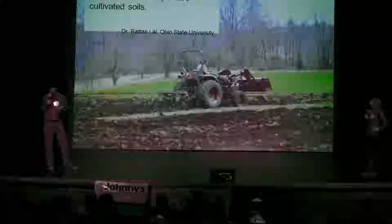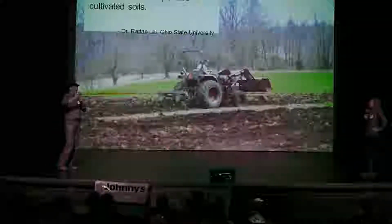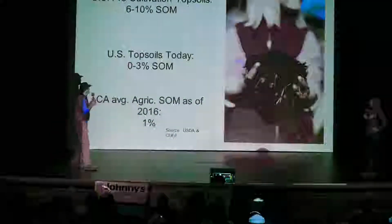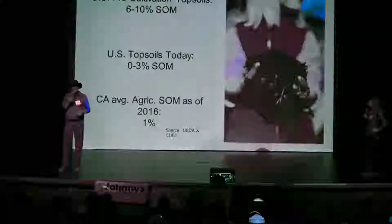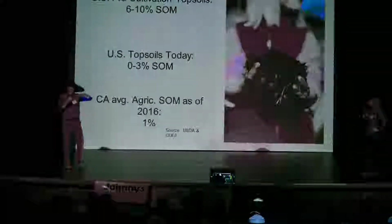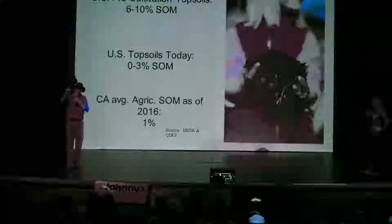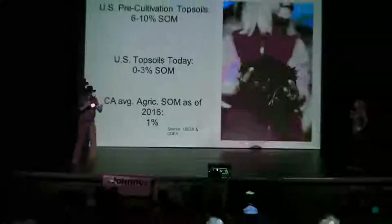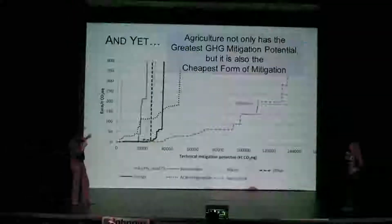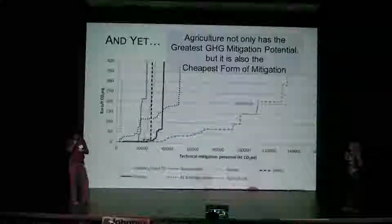And globally, we've already lost about 2/3 of planetary soil carbon from our agricultural soils. That can be seen in our US pre-cultivation topsoils. We're ranked about 6–10% organic matter, and organic matter is about 57% carbon. Just to give you an idea, it's about half carbon and half other components. Today, we're between 0 and 3% organic matter in our nation.